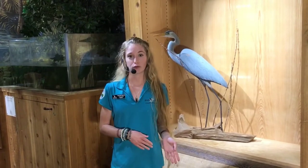We also have native, exotic, and invasive species of reptiles in Florida. Native species are species that are from Florida. They've lived here their whole life. They'll hopefully always live here. This is their home. Exotic species are species that are not from Florida, but they've been brought into Florida and introduced into our ecosystems.